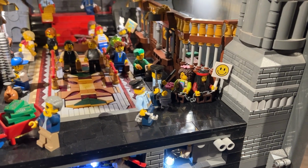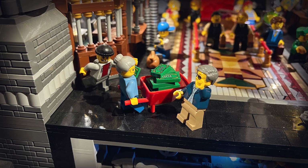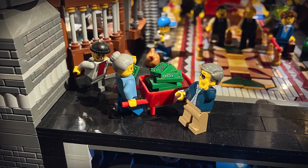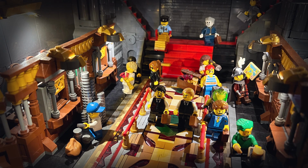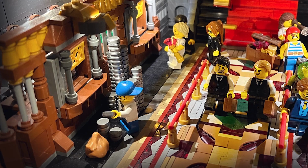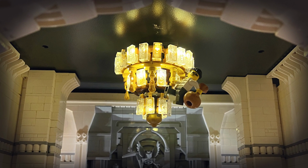There's plenty of fun stories all throughout the bank as well, including this lady bringing in a whole wheelbarrow filled with cash, and then someone's doing the old distraction con as they steal some of the cash while she's distracted by someone else. My personal favourite story is we've got a little kid here who's saved up years worth of pocket money and is counting his thousands of coins ready to deposit them. We've also got some protesters out the front, and up top we've got a criminal swinging on the chandelier.